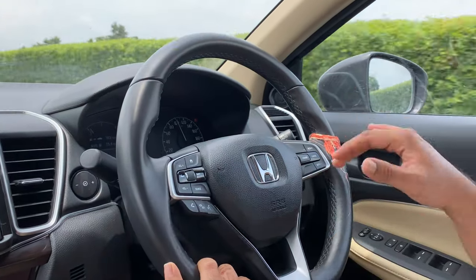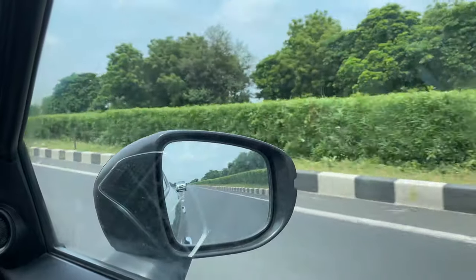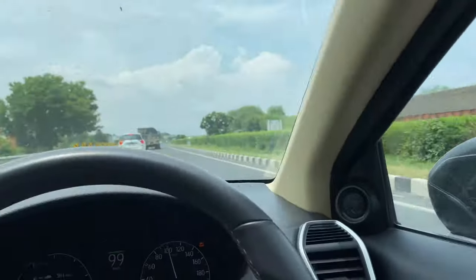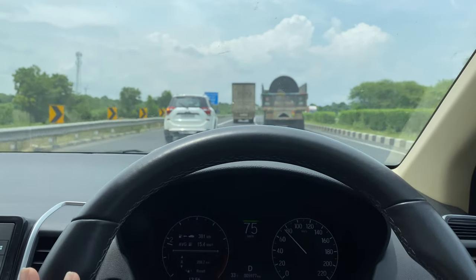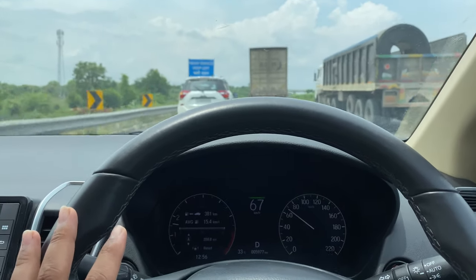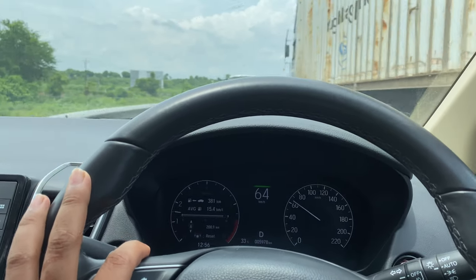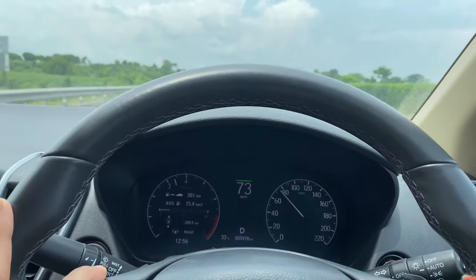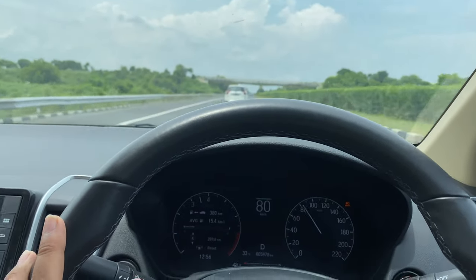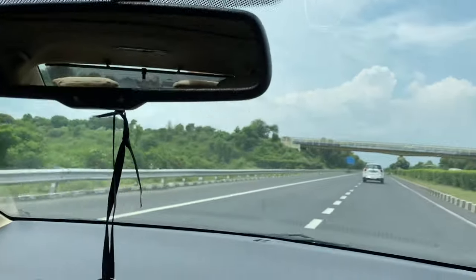And it's nothing lesser than the manual, of course. So if you see a Fortuner coming behind me, he's been following for more than 50 kilometers now, and he's trying hard to overtake right now, but he's not able to do it. He's honking when he's near, and when I pick up the speed, he's way back.